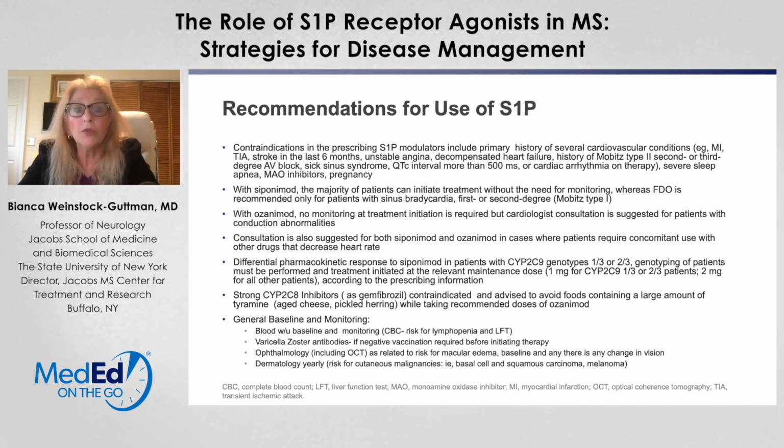So, the recommendations for S1P use: there are contraindications in prescribing an S1P modulator, including a history of several cardiovascular conditions, MI, TIA, stroke in the last 6 months, unstable angina, as well as sick sinus syndrome, QT interval more than 500, and cardiac arrhythmia, as well as severe sleep apnea or MAO inhibitor use. With siponimod, the majority of patients can initiate treatment without the need for monitoring, whereas FDO is recommended only for patients with sinus bradycardia. With ozanimod, no monitoring at treatment initiation is required, but cardiologist consultation is suggested for patients with conduction abnormalities.